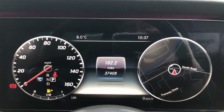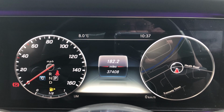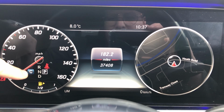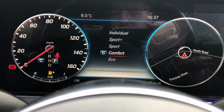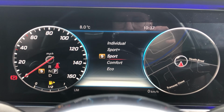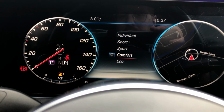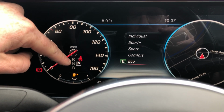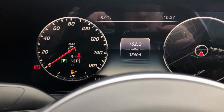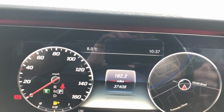Now, on here you can see you've got the digital dash. This side you can see you've got your speedo, which of course is in miles an hour. You've got your drive select option, so at the minute it's in comfort. Of course, if you change it down, you can see it changes eco, comfort, sport, sport plus, and individual. Individual of course is the mode that you configure yourself. You've also got your gears that you're in, so you can see reverse, neutral, drive and park. And then on this side, you can see you've got your navigation in the cockpit area.